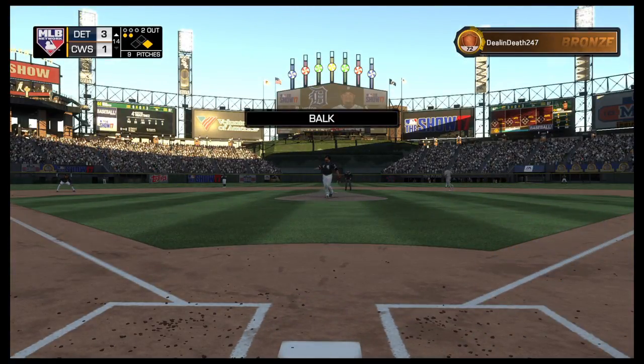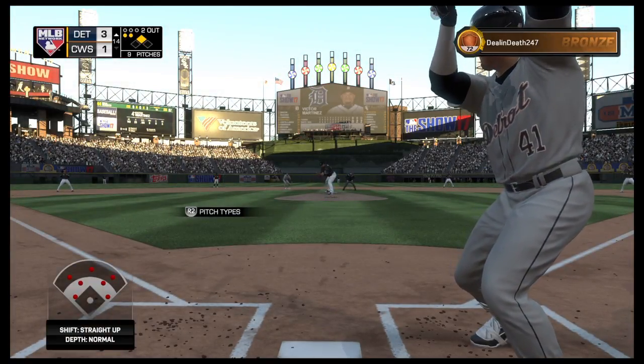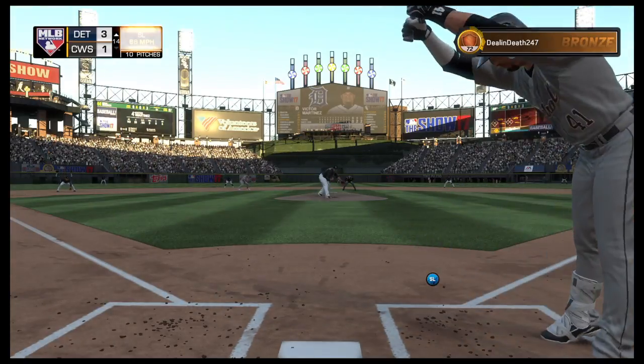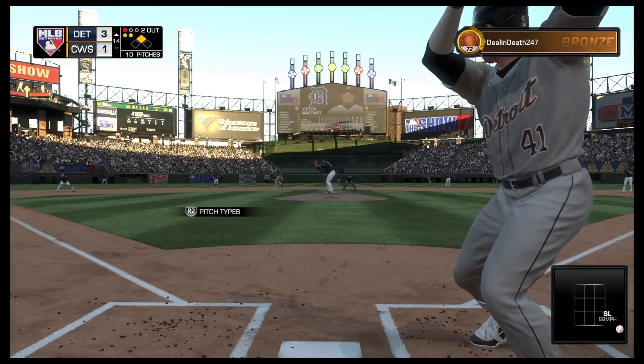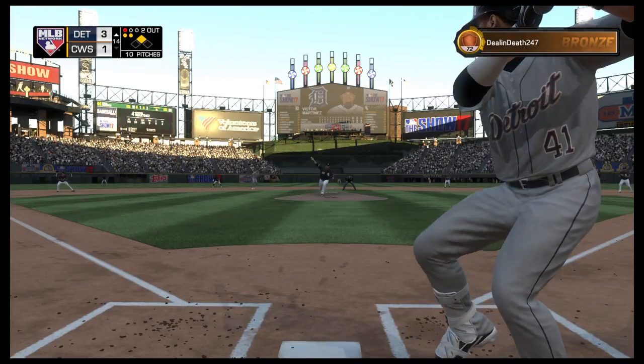Pitch on its way. And now a stoppage here as a balk has been called. And that could wind up being a costly one as it'll move that base runner into scoring position now with 2 away. Oh, and he dusted him off the plate that time. Some mind games being played now. It's 1-2. Getting a few steps off second there.